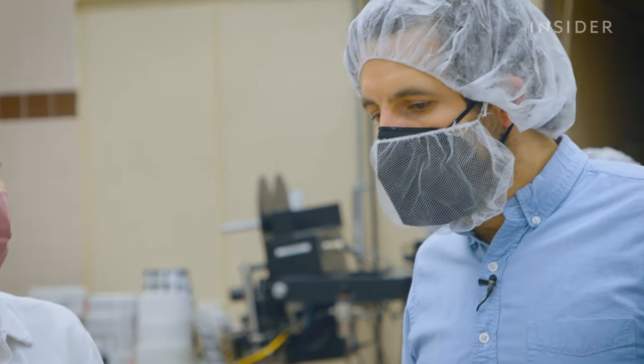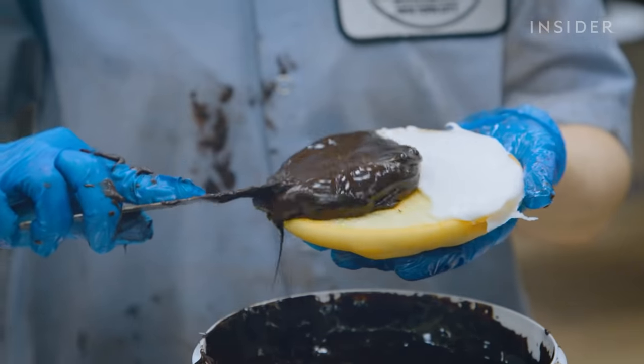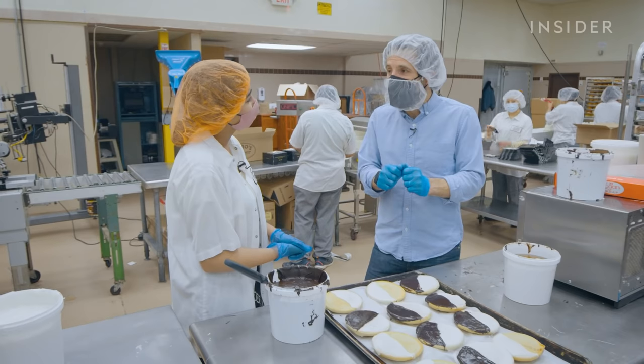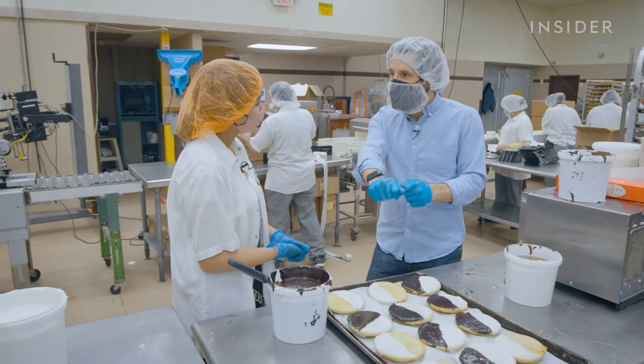Our family lore is that our great-grandfather had a customer who'd come in with two small children who couldn't afford to buy two cookies. One liked vanilla, one liked chocolate. My great-grandfather started doing icing one half vanilla and one half chocolate.